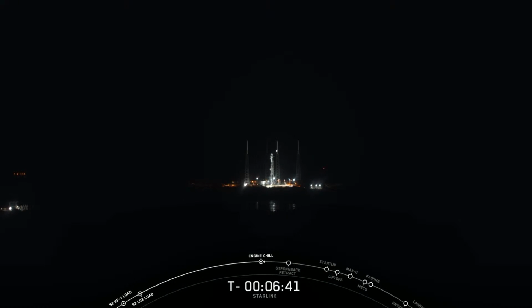We've been tracking some minor cumulus clouds and actually wind in the area, but overall we are at an 80% chance of go, so keeping an eye on those winds. But other than that, vehicle, satellites, weather, and the range all looking good for an on-time liftoff just a few minutes from now.